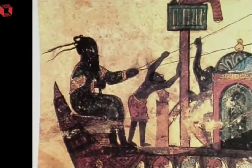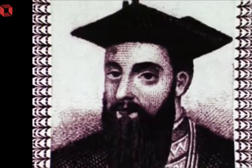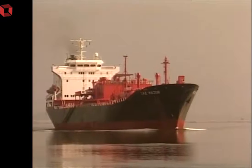Then in 1498, the Portuguese explorer Vasco da Gama reached India by sailing for the first time around the Cape of Good Hope. The route took longer than going overland, but it was considered a great deal safer. Even with that particular change, a lot of trade continues to go through land. And in a sense, there was always this dream of being able to finally connect the Red Sea to the Mediterranean, and thus in the process reduce the length of the trip.